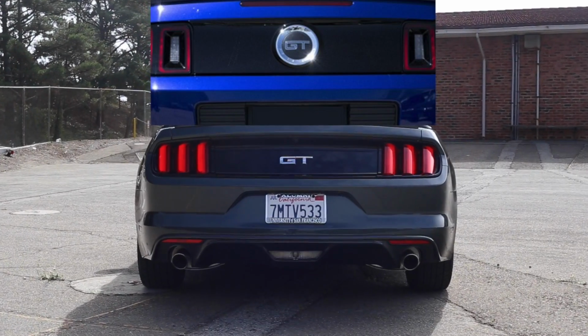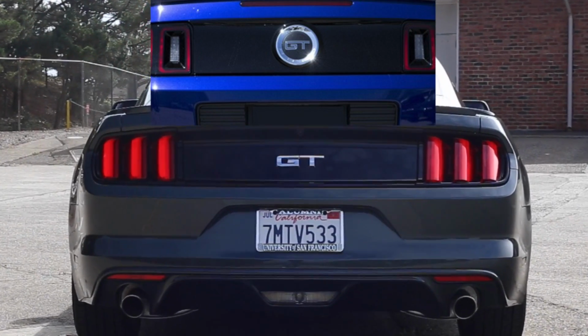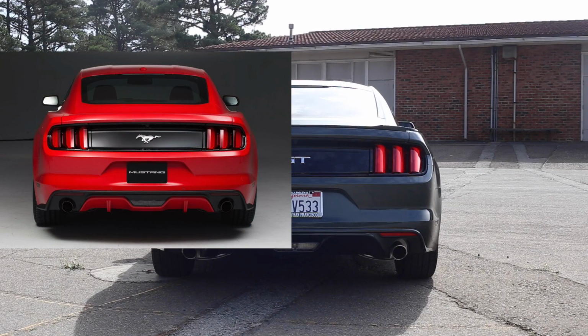You'll also notice that there's no more GT gas cap emblem. Now it is just a standard GT symbol. And that's alright. It looks very nice to me. I was never a big fan of the fake gas cap. And also, if you got the 4-cylinder, now you get the pony.